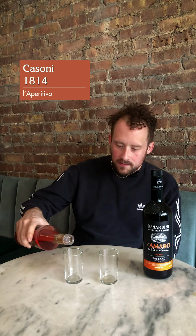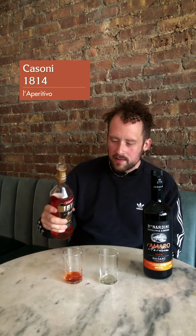This is Casoni 1814. And this one's a little different than maybe if you're familiar with Campari, I think is like the Levi's, the Coca-Cola of aperitivos, the one everyone's familiar with. This one, not as bitter. This one's a lot sweeter. You just get a slight hint of bitterness that's gonna clean off your palate. That's gonna prepare you to enjoy a meal.